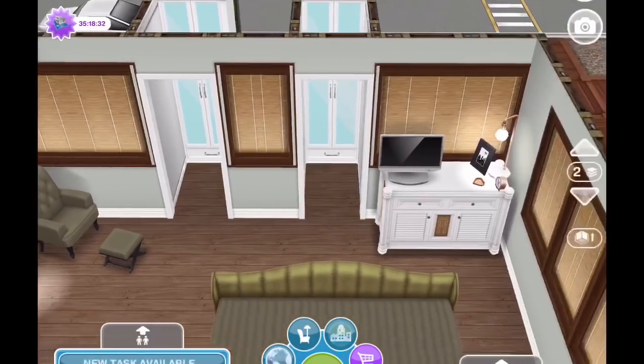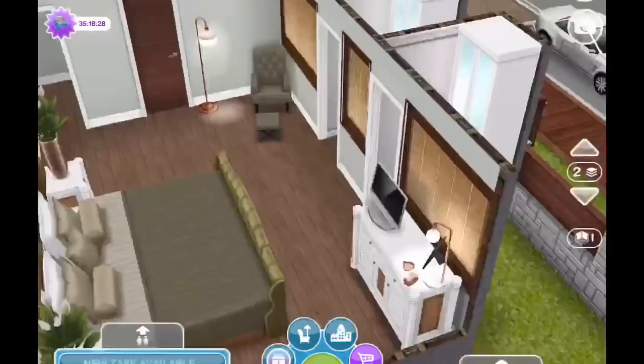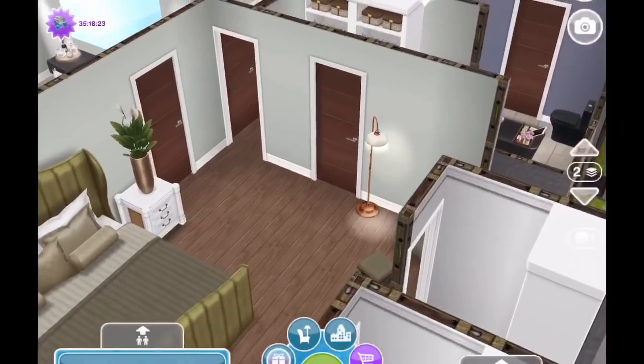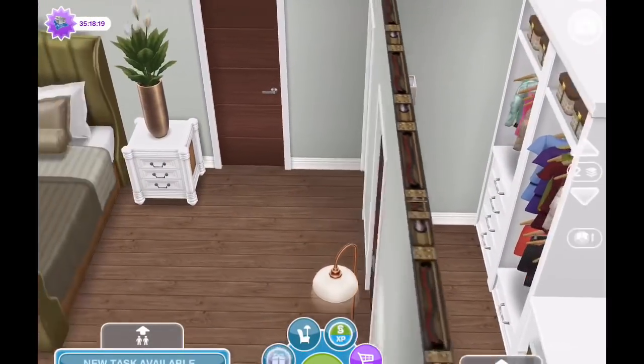And then for those alcoves, I've put just little closet units. And then we have a dresser here. So I think it's very well put together for a little master bedroom. I really like the mix of colors. And there's the master closet right there.